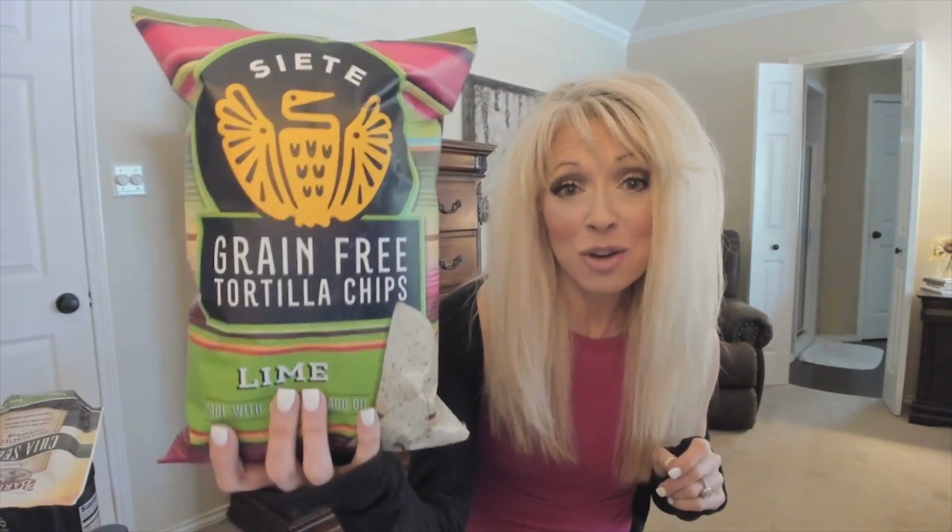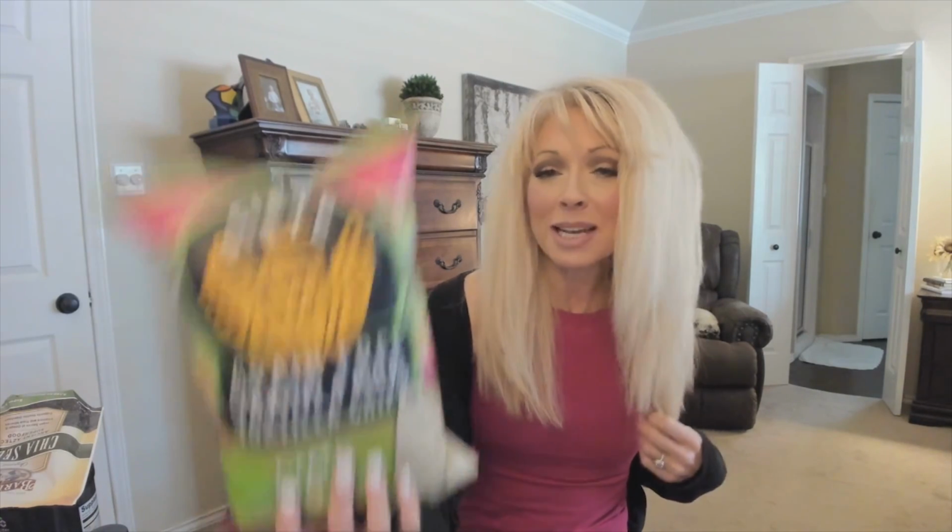Okay, next, I have 2 gluten-free chips that I love. This one has been in a past video, but I have re-fallen in love with the Siete grain-free tortilla chips in lime. I get these at the health food store. I'll tell you why I'm loving these, because of the ingredients. These don't have any wheat or rice or corn. It's a mineral-rich root vegetable. I think it's from the yucca plant. It has avocado oil, coconut flour, ground chia seeds, sea salt, citric acid, and lime oil. No guilt in these. These are absolutely my first choice.